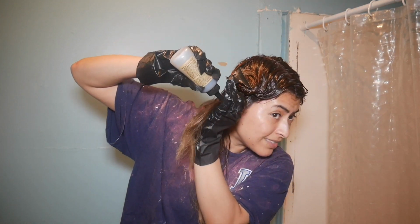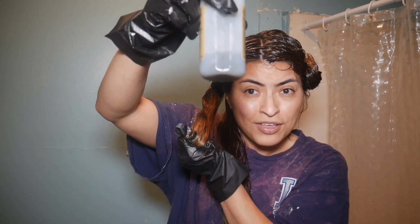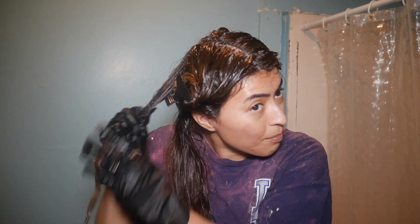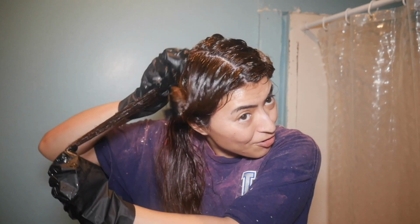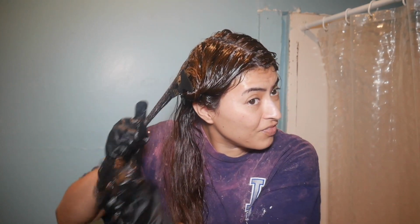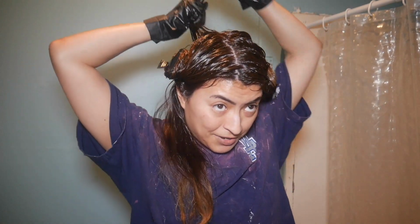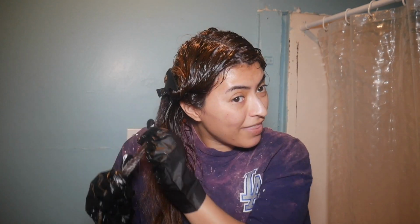And this is a part that always scares me because I'm like, you guys see how much is left in the bottle? I have like 1/4 left of the bottle. And I'm always like, oh my god, me va a alcanzar. Like, I don't know if it's gonna grab the rest of my hair, because that's what happened to me last time. And I don't want to open the second bottle. And I know I said that I was going to open that second bottle, but I'm literally at the end already. So why the hell am I going to open an extra bottle?